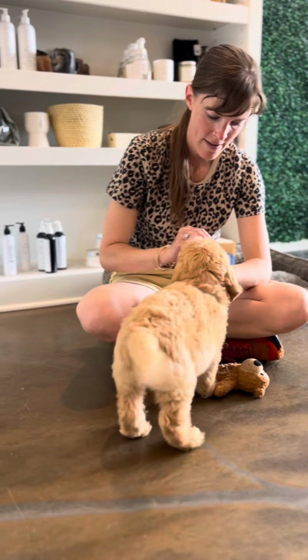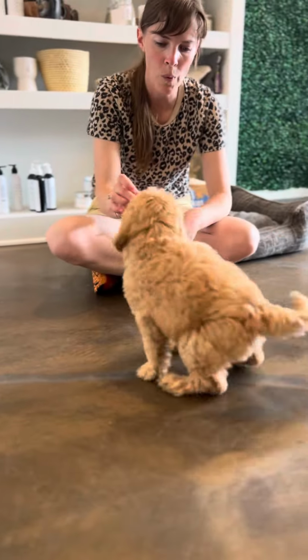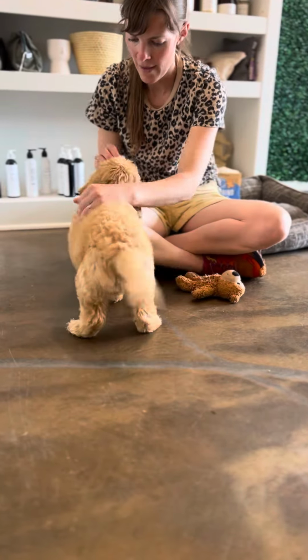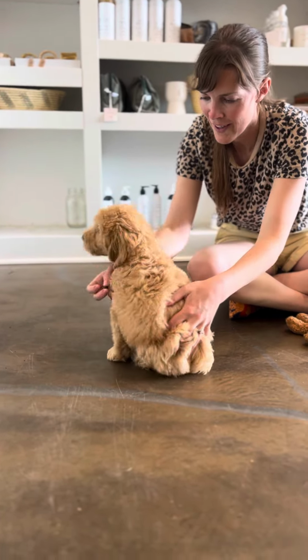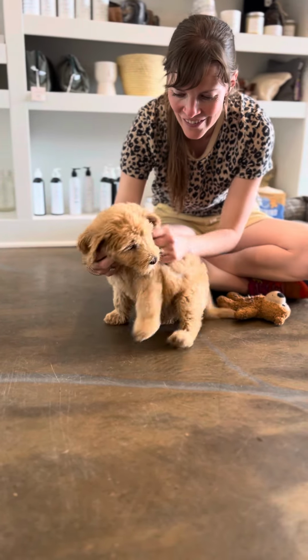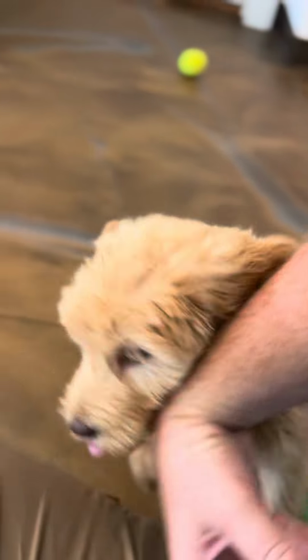So in the early stages of training, we really want to focus on just getting their attention, getting them to recognize their name and just working for treats. A lot of this is just the early luring stage. We don't expect high skill level in the first week of the training program. So this is really just learning that mechanical motion of sitting and getting a reward.